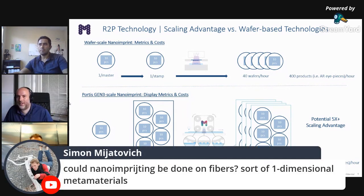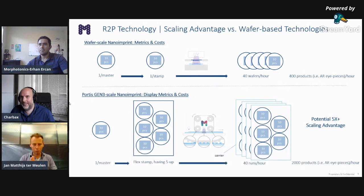All right. Let's bring another question right here from Simon. Could nano imprinting be done on fibers, sort of one-dimensional metamaterials? Yeah, fibers are really thin, but they are also curved, and we typically replicate on flat surfaces. Of course, the surface can have a curvature, but if it is really round, then it's more complex to add structures. He's asking about massive scale nano engineering manufacturing. Yeah, that's absolutely correct. That's our proposal.